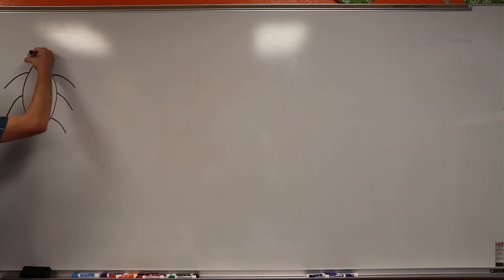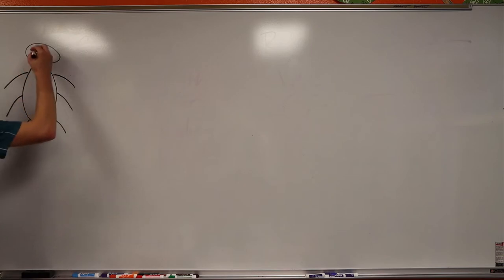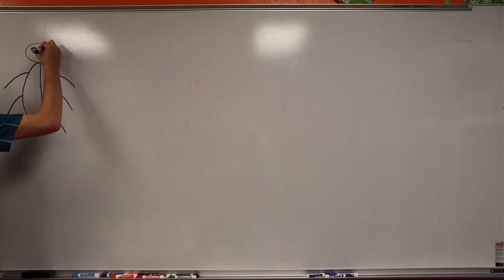Usually I'm gonna give it a head too. Oh, that's a horrible head. I'm gonna erase that. No erasing. Let's just do that. Some big old bug eyes. I gotta give it compound eyes like bugs have. Just lots of little polka dots. That kind of looks like a bug eye. I'll take that.